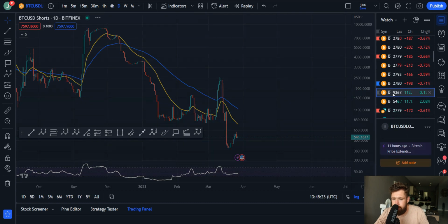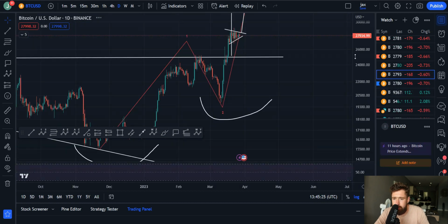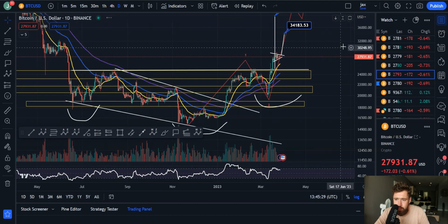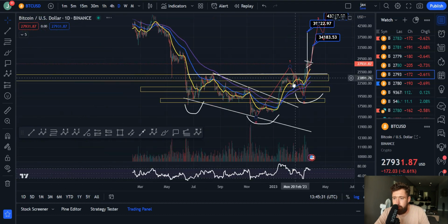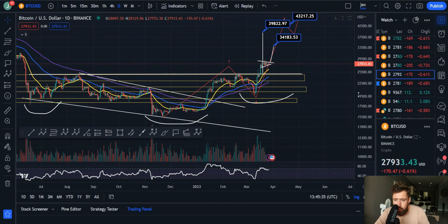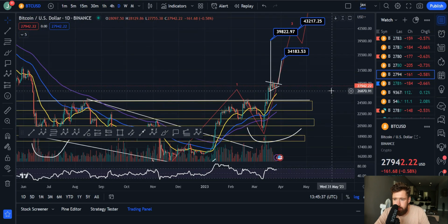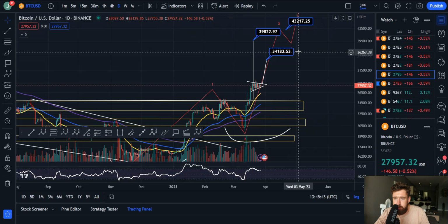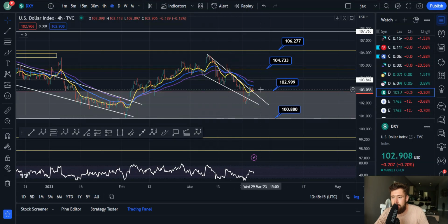Let's see if I have it on another chart here. Yeah, so as you can see here, we also have this bull pennant, but if we do end up coming back down to 25K, we'll retest this inverse head and shoulders. Now, if we do break this pennant to the upside, I tend not to trust this pattern, especially when we're overbought, but if we do break to the upside, the target is 34.1K.